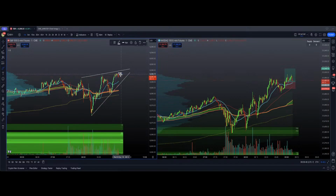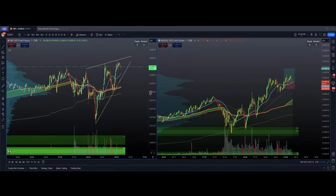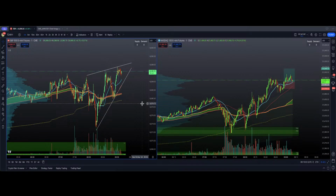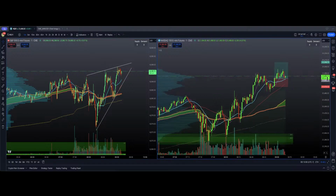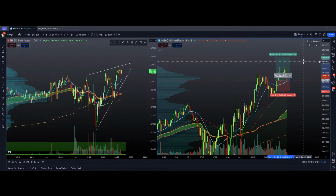If ES can get back up to here, I'm going to be thinking that it's going to break this rising wedge to the upside, which will invalidate it. But right now it's looking like it's trying to play out this rising wedge. We will see. It did get to the one. It did now, but this is a really, really tight stop loss. So yeah, if you're just going bare minimum, sure it did. But that win specifically would be my smallest win I've taken all month, or for the last 30 days.